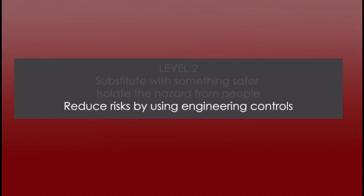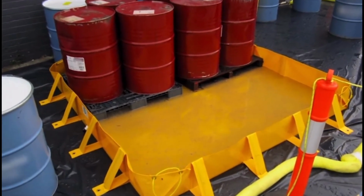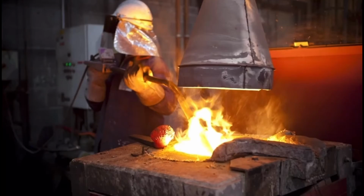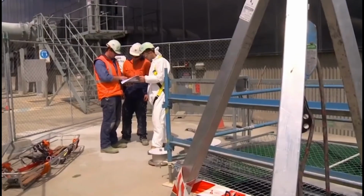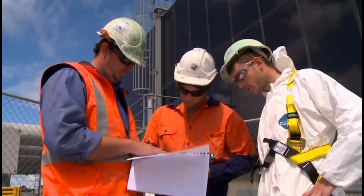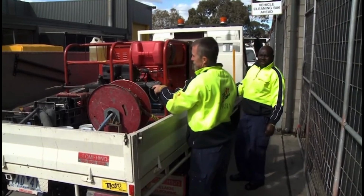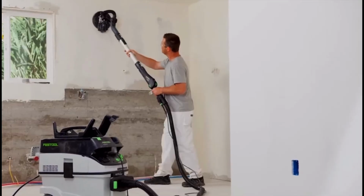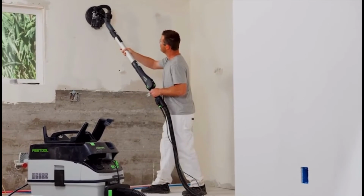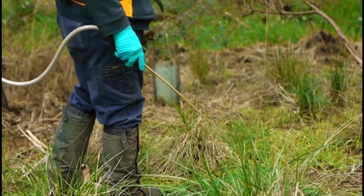Engineering. Thirdly, we can use engineering controls, for example, bunding and ventilation systems. To make sure the controls are effective, we need to provide proper training and supervision for workers and maintain our equipment. The approaches we have just described are known as higher level controls and should always be considered first and used if possible. We will often need to supplement these with lower level controls.